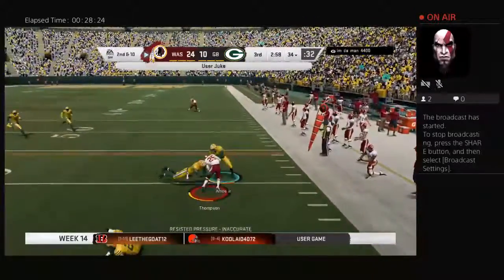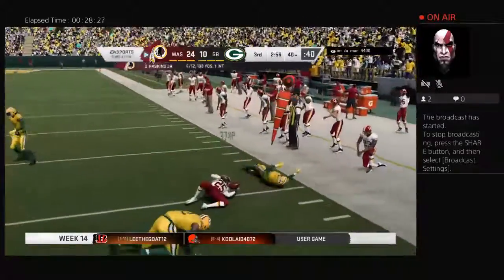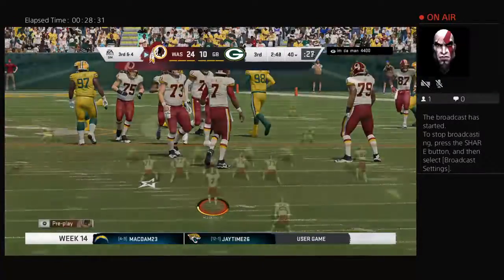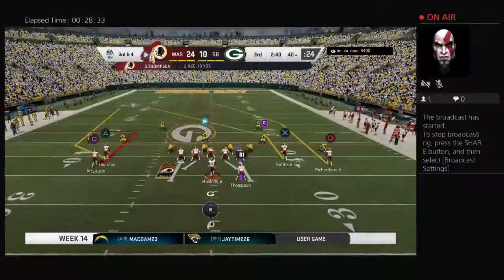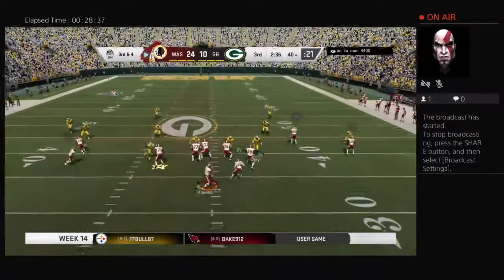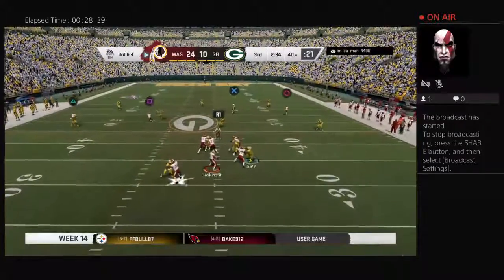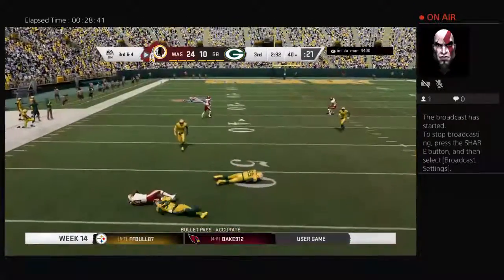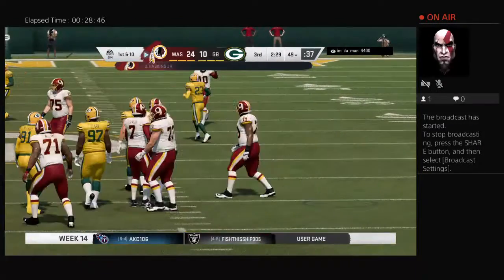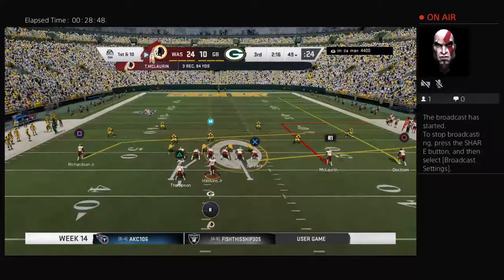Oh, he shifts past him. He's got it complete to Thompson. And he'll bring it up here to right at the 40-yard line. From the gun, Haskins on 3rd down. This to McLaurin out on the left side. It's a 9-yard gain, and it keeps the drive moving.